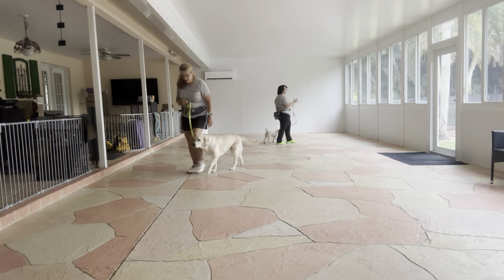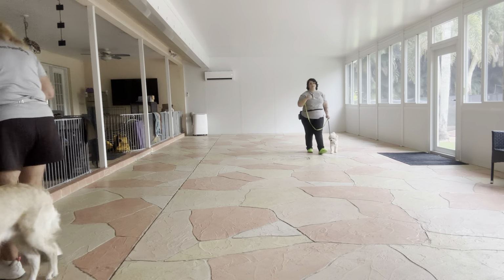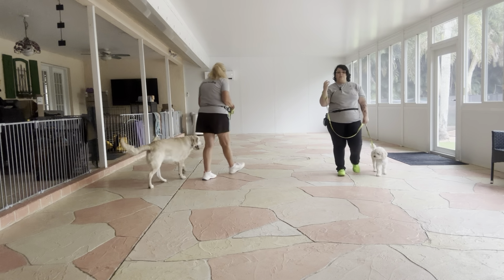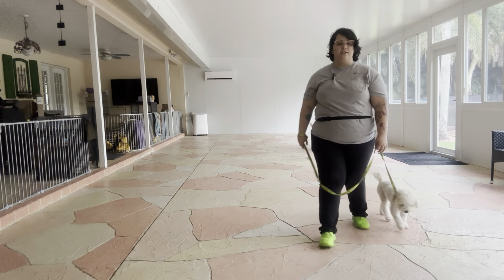And that was a really awesome job from both dogs. You can see both dogs are doing really nice. Their pacing is good. And even though Butter is still a little bit distracted by Tiffany, she still was giving really good attention to Trudy. Overall, really nice job from both dogs. Good job, Tiffany.